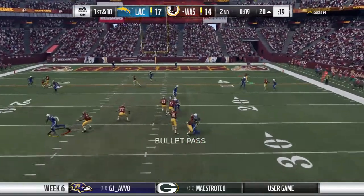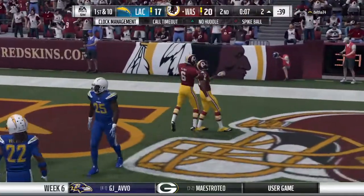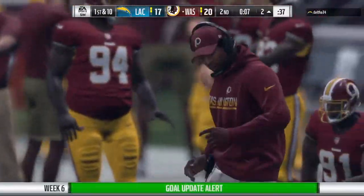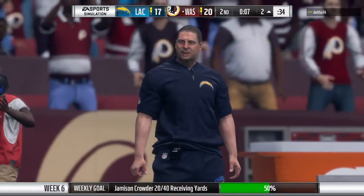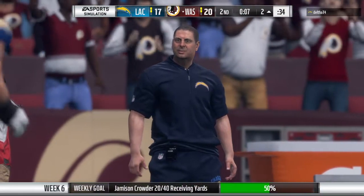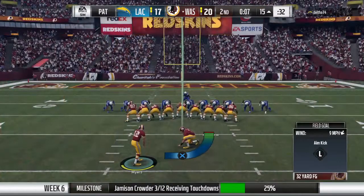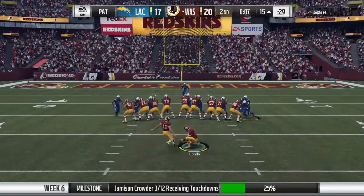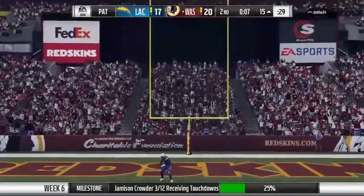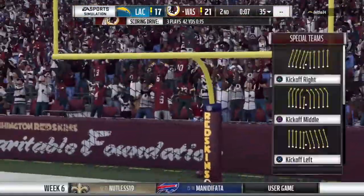To throw now on first down. And he is into the end zone for a Washington touchdown. Jamison Crowder in the final seconds of the first half. And the Redskins are going to retake the lead. Now Myers for the extra point. It's up and good to make it 21-17.